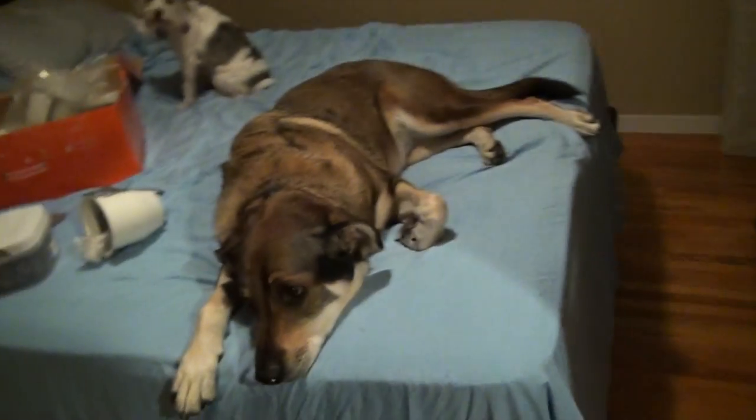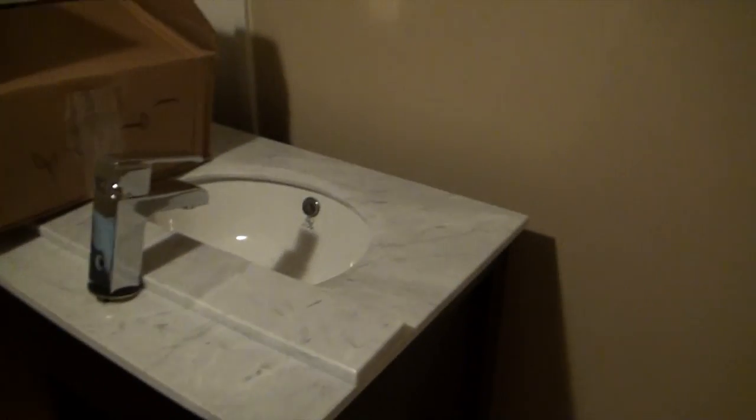Okay, so we have our vanity. Right now it's in our bedroom. We got it from Costco, and it's a white marble top. And this is the back, actually. It's kind of pushed up against the wall. We're trying to make way so we can actually have this room still. But it's all soft closed doors, which I'm really excited about.